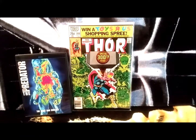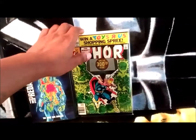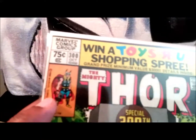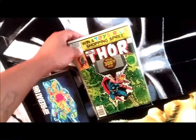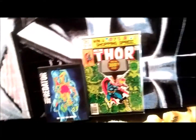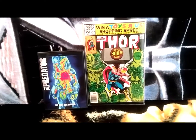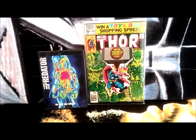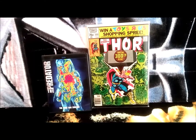Okay, so we're still in T's, and this is my Mighty Thor. This is one of my old school Thors. I can't get past the 70s comics. I wish I could find something a little bit later than the 70s. I think my latest one is 1969, but that's from 1980, and it's in Mylar. It's very cool. It has the Toys R Us shopping spree thing on the top, so you know it's super old. And it's newsstand, so very cool Thor, special 30th issue.